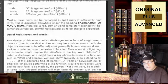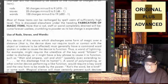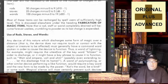After the charges, most of these items can be recharged by spell users of sufficiently high level. This is discussed elsewhere under the heading Fabrication of Magic Items. Note that a rod, staff, or wand completely drained will become useless forever, crumbling to powder as its last charge is expended. You can take that to heart or not.